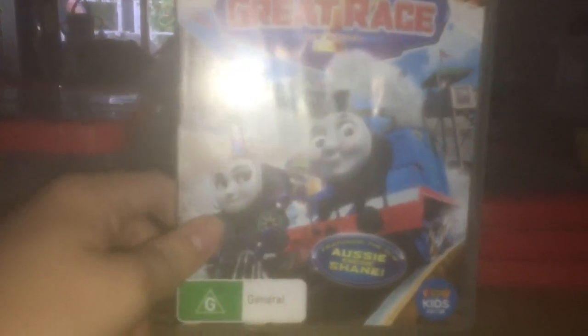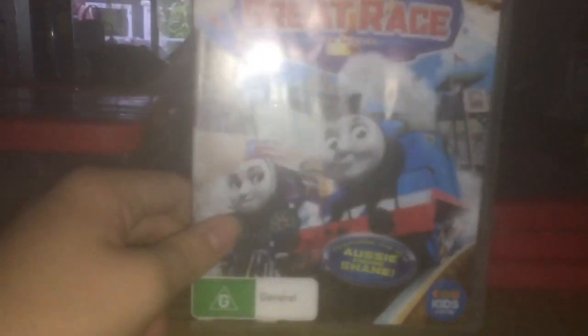Next up is The Great Race. I saw that at Hoyts on my 13th birthday. The front, spine, and the back.